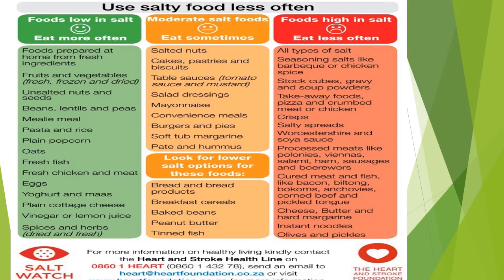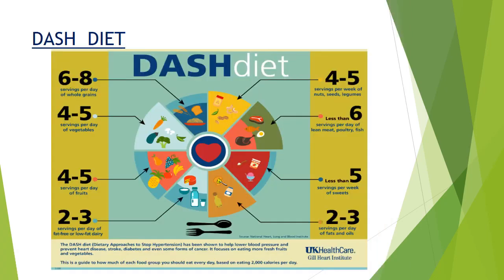In the moderate type, there are salted nuts, pastries, cakes, and soft tub margarine. This is a very moderate kind of thing, but the high-salt ones are not allowed. Okay, and the DASH diet. This is very important, students, because it is also for your learning, your MSc theories, practicals, and your day-to-day life while counseling the patient. That is very important.